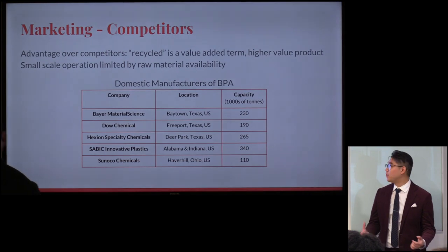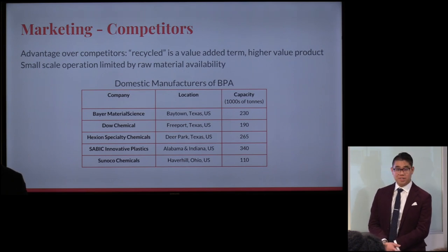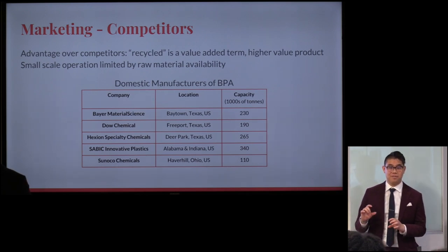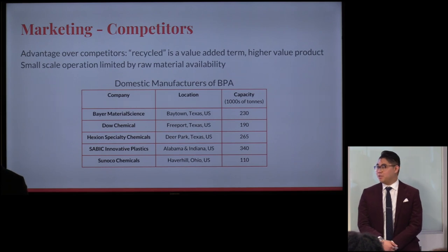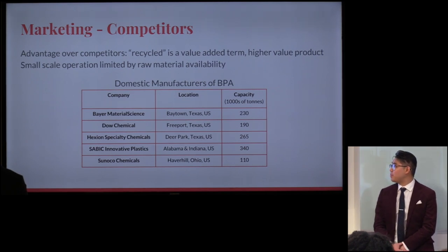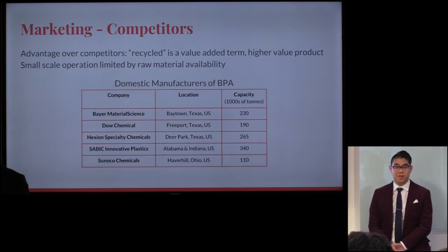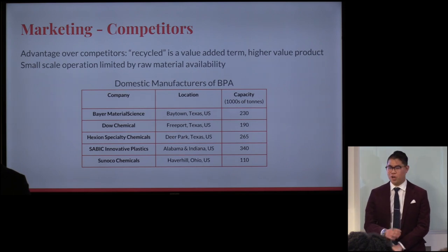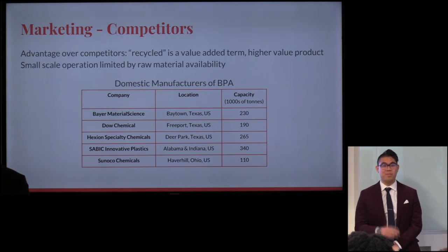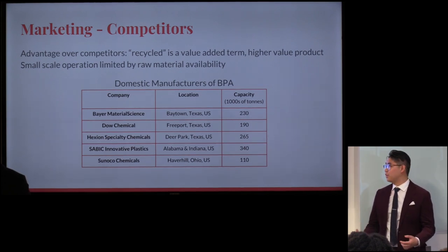And when talking about companies, we also want to mention our competitors as well. I want to say that we have a huge advantage over our competitors, which is that recycled is a value-added term. That means that we have a higher value product. That means that people that buy from us can upcharge their stuff if they want, because they use a clean, green source. Our small-scale operation is limited by raw material availability, and even though we have five huge companies here that all produce over 100,000 tons per year, we are producing around 300 tons per year. But that's nothing to sneeze at, because we'd be able to fulfill the demands of smaller scale and mid-scale companies that are looking for our product.